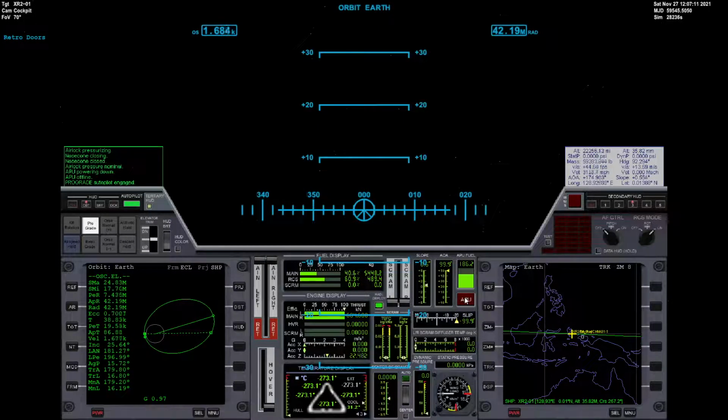So our target is of course 0 eccentricity. PER is what we'll watch for. PER should be about 42.11 to cancel out, because we overshot the APR. Which is fine. Checking our main fuel, 37%, still okay.